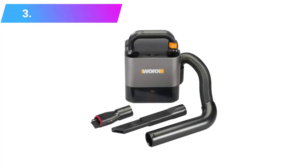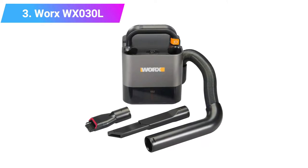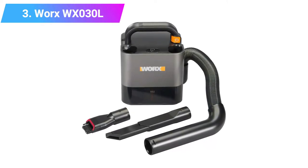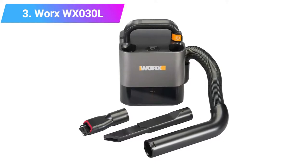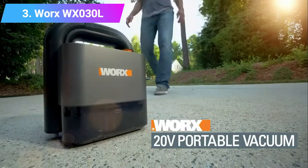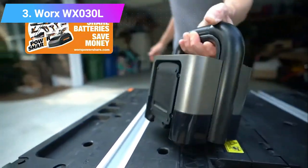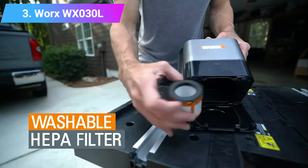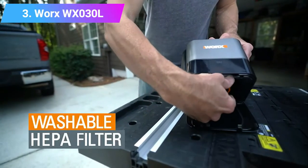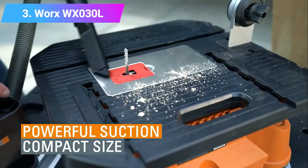Number 3. Worx WX030L. Not your typical handheld vac. The Worx model has a unique compact, boxy shape, a removable battery that fits into other Worx tools and a top handle. Its crevice and brush tool store right on it. And a built-in flexible hose reaches 4 feet.